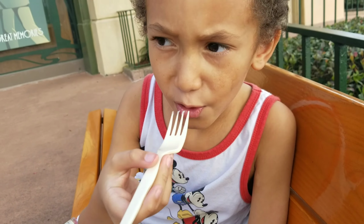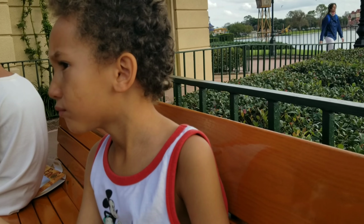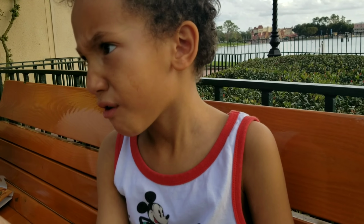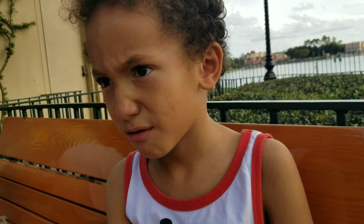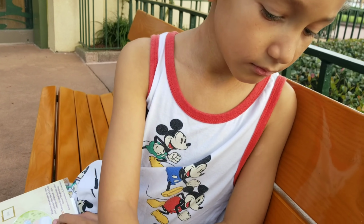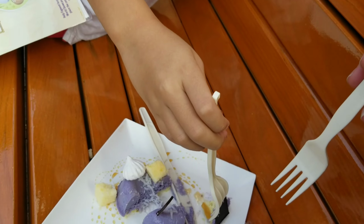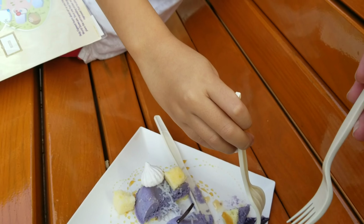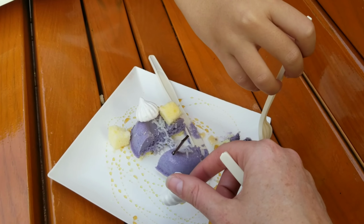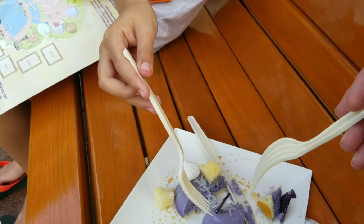Is it kid friendly? What do you think? Do you like it? That face. What kind of flavor is it? Because I haven't tried it yet. The bottom tastes weird. The bottom part tastes weird. The purple part tastes good. You're going in for another bite there. That's chocolate. Oh, you're going to take the chocolate part. Well, of course, just pick up the chocolate with your hand. Ooh, that's sticky. I'm going to try it now.